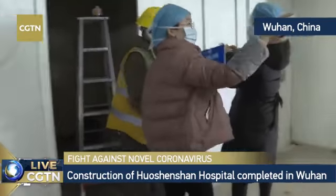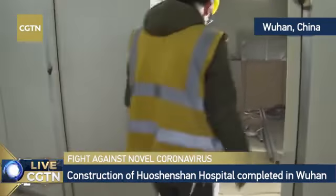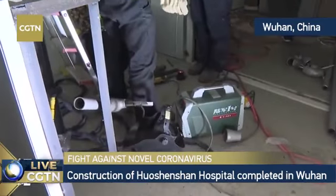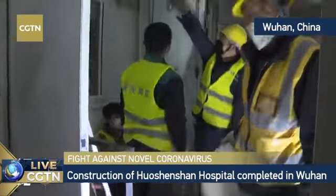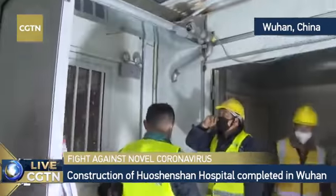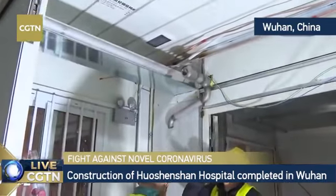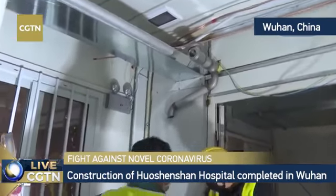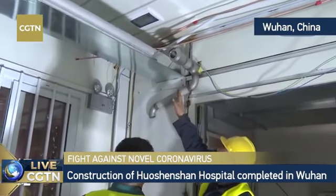So for the different rooms right now, coming to the final stage, you can see the nurses right now sticking the numbers on the door. Right now I'm at building 1. This is a 2-story building, building number 1. I'm right now at the 2nd floor.